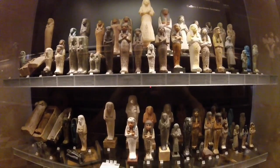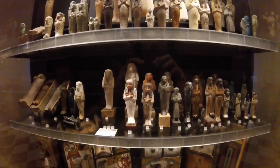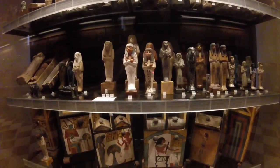And these are like Egyptian toys or something. I don't know. They're like Egyptian beanie babies. Ask your mom what those are.